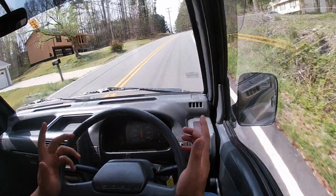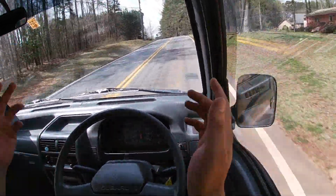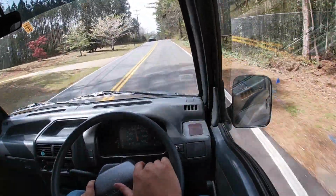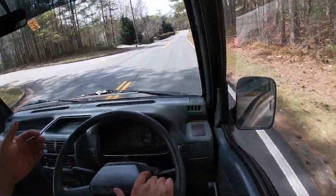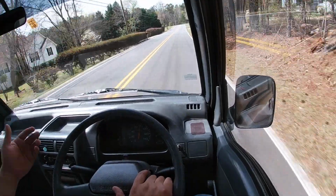Some of these hills I'd be struggling with, and this is just easy. This thing runs great. And again, the AC is colder than my Miata, or my Unos.